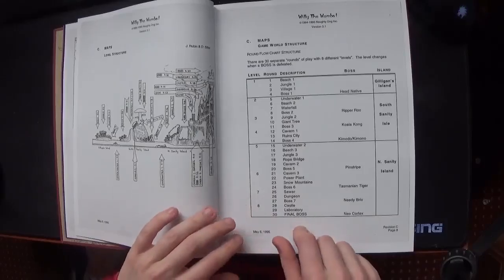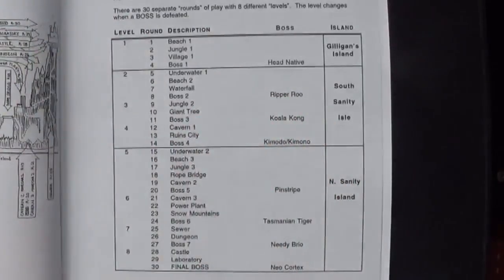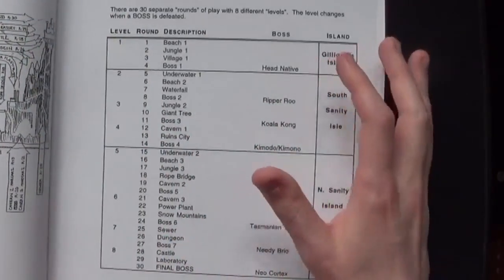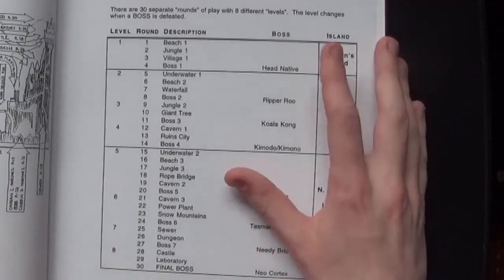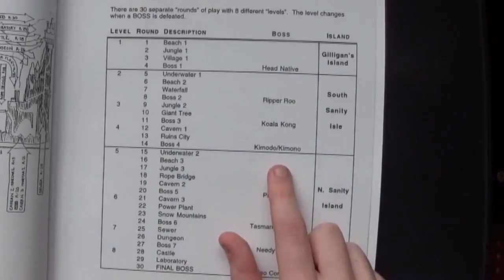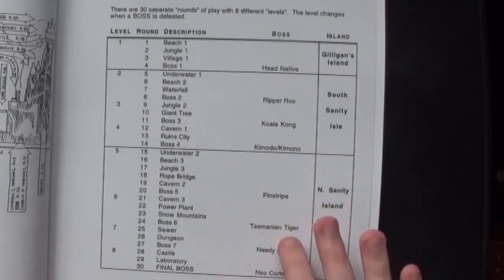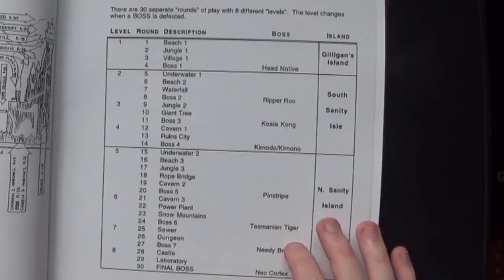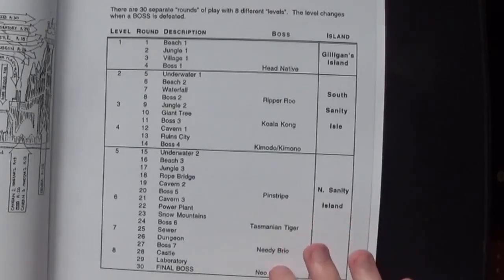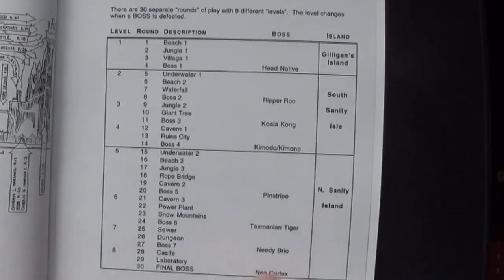Page 23. Here we have the bosses and the descriptions of bosses and the levels and what order they're gonna be in. Interesting note here is the names of the bosses. We have Head Native, Ripperoo, Koala Kong, the Komodo Brothers, who were originally going to be in the game but were cut and put in Crash 2 later on, Pinstripe, Tasmanian Tiger, who was originally Tiny Tiger, who was cut and put in Crash 2 later on, Nitrus Brio, which later changed to N. Brio, and Cortex, of course, is the final boss.